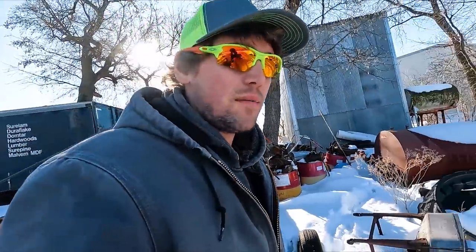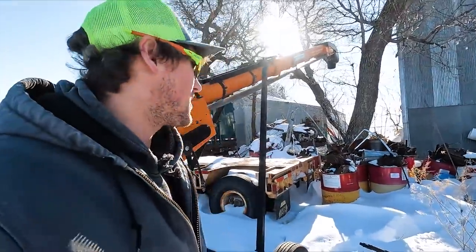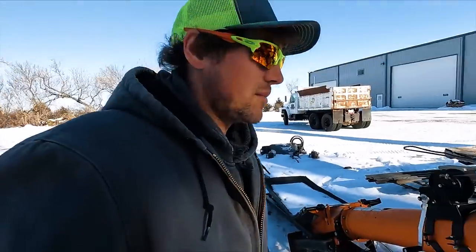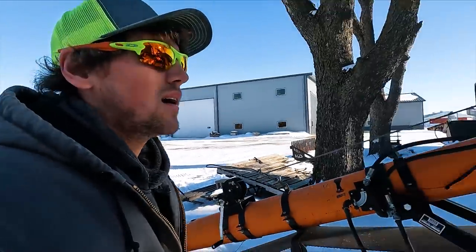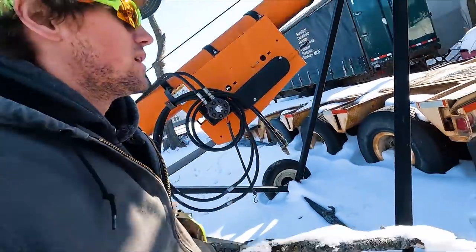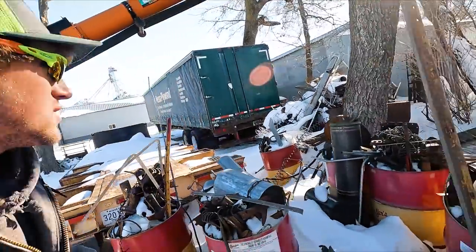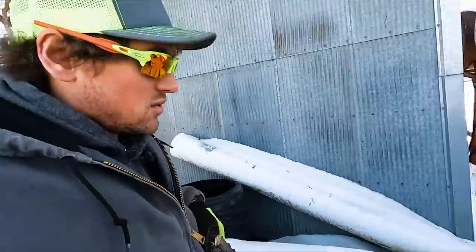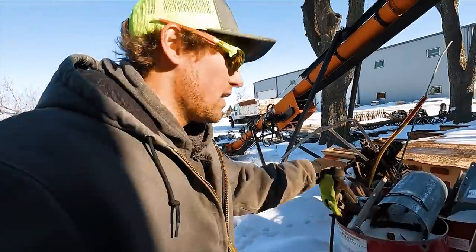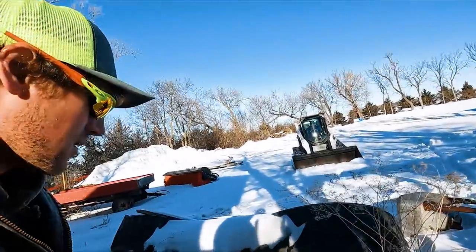So the problem to get to our junk here, it's really packed in here. So we gotta move a trailer there and maybe this conveyor out of here so that we can clean some snow and get out our 55 gallon drums here. This is what we used to use, 55 gallon drums, used oil drums. And then they were just way too small. We were filling them like once a month, so.